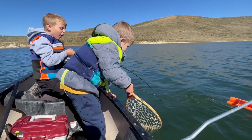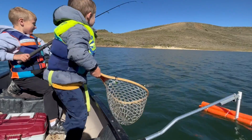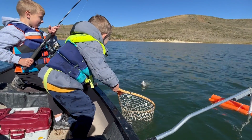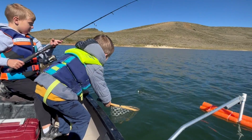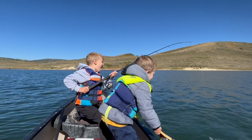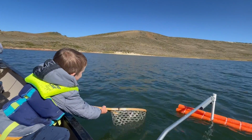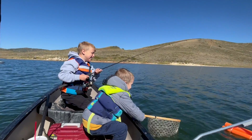That's a pretty rainbow. Oh, it is, I promise. This is a big one. Okay, Tyler, put the net down in the water underneath the rainbow. Scoop it up from the bottom. Now, Matthew, rod tip up this way. Bring it, head up. Okay. Oh, scoop him. Matthew, pull the rod tip back towards you. Yes, you got him.